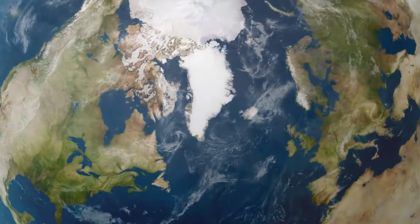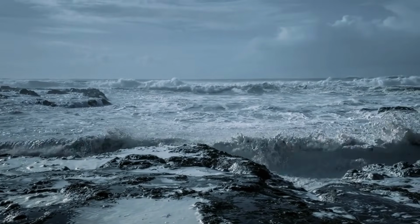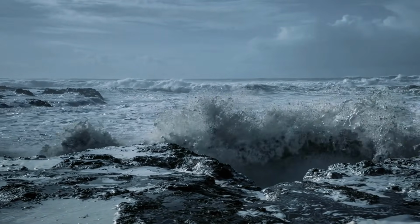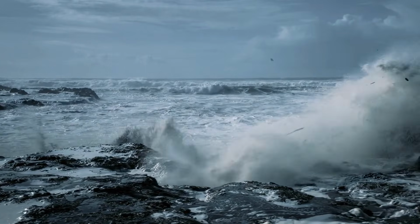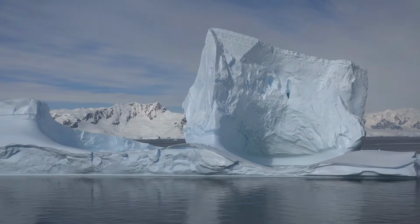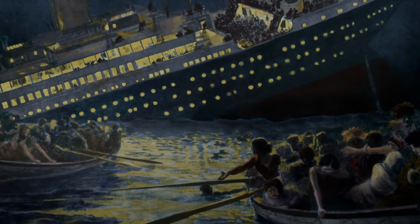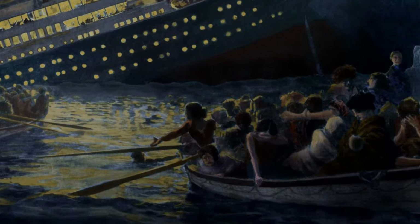Every year, icebergs break away from Greenland and stop around Newfoundland. But not that year. The increased water flow pushed them further for 3 months. And come April, they were right in the way of transatlantic ships. Unfortunately, it was a recipe for disaster when it came to the mighty Titanic.